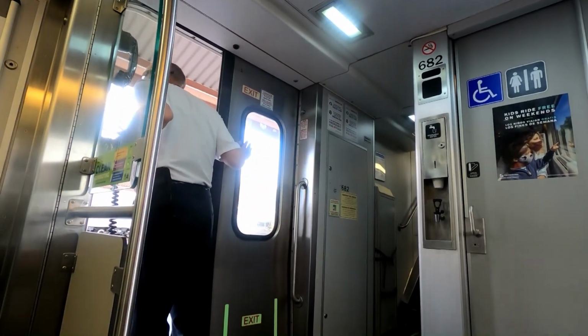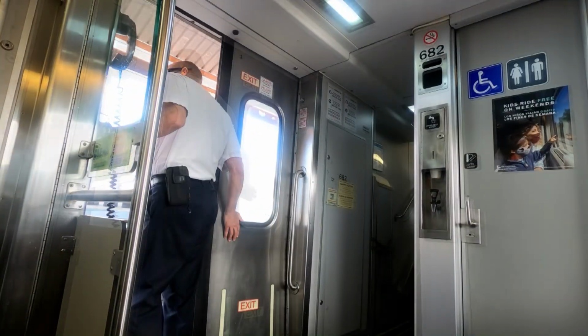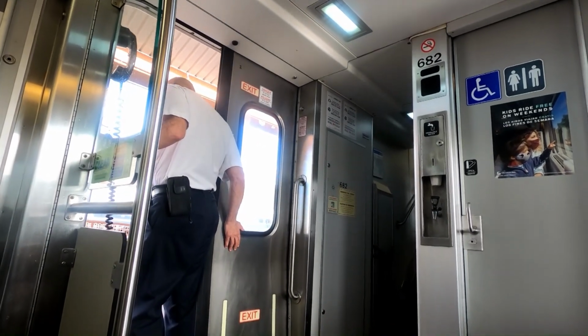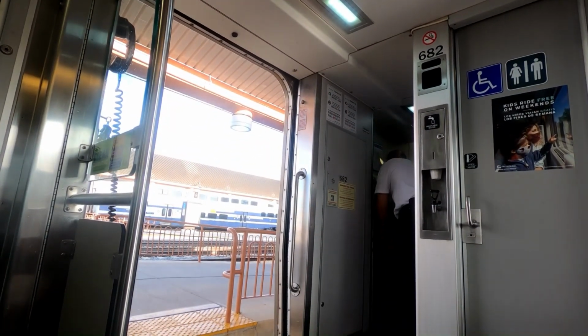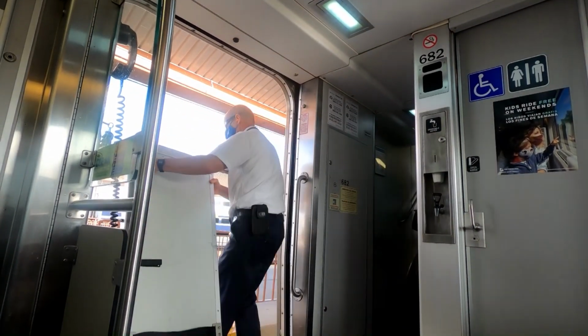We're at Union Station. At this point, the conductor is spotting the train so that the ramp will line up across the way. And we'll get the ramp out.